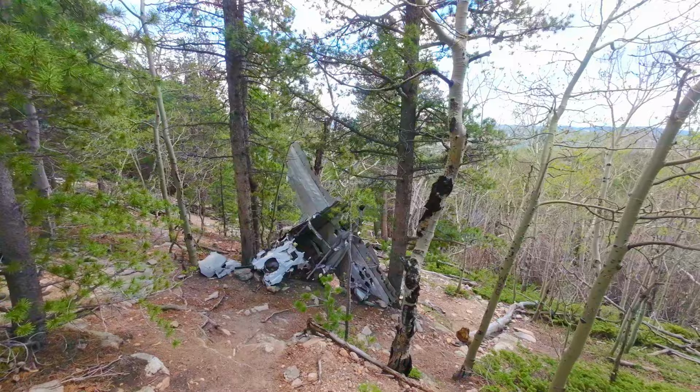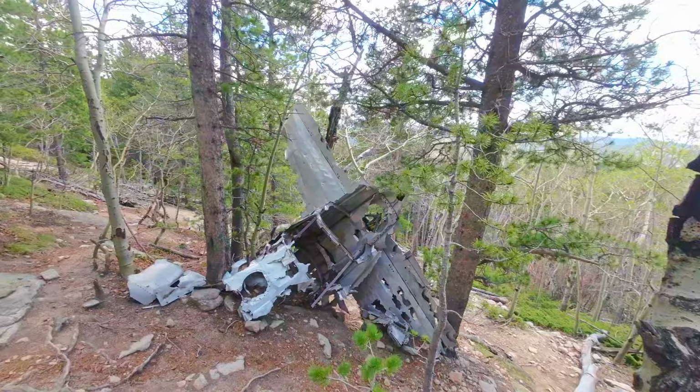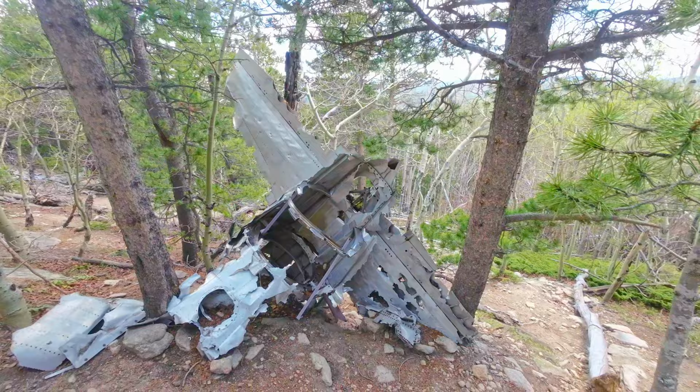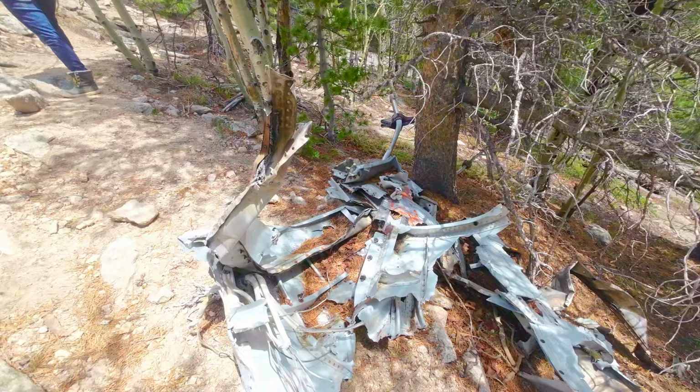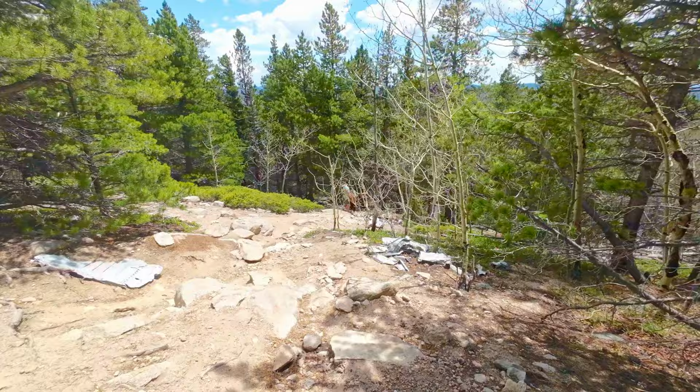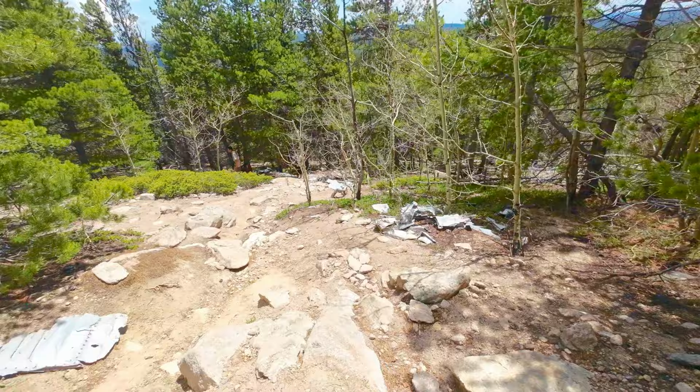A little history about the T-33. The two-place T-33 was a great advanced trainer and was used as such out of bases here in Colorado. This particular aircraft crashed on June 27th, 1965. The two crewmen that piloted the plane, U.S. Air Force Major J.E. Curry and U.S. Air Force First Lieutenant Donald B. Darby, both lost their lives in the crash.